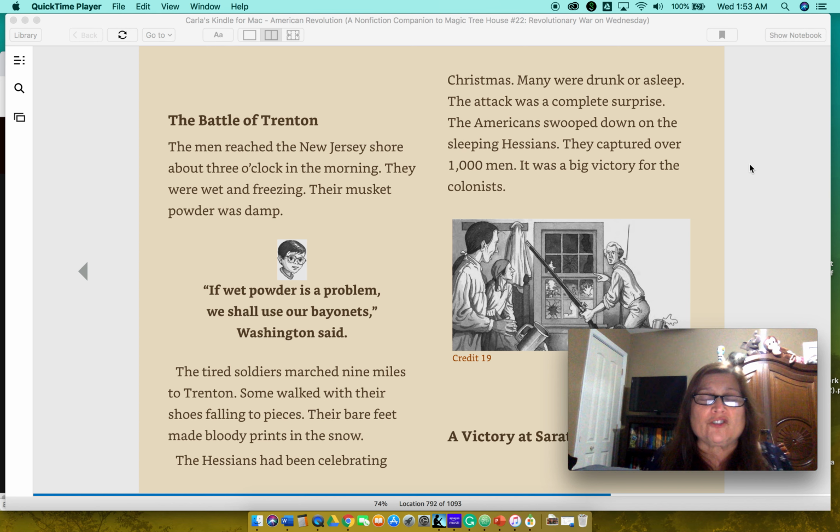The tired soldiers marched 9 miles to Trenton. Not only had they crossed that freezing river, now they marched 9 miles to Trenton. Some walked with their shoes falling to pieces. Their bare feet made bloody prints in the snow. Imagine that. Walking barefoot, so your bare feet in the snow. That is horrible. And that's why they were bleeding.